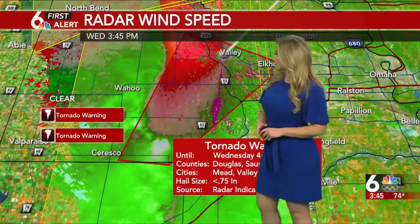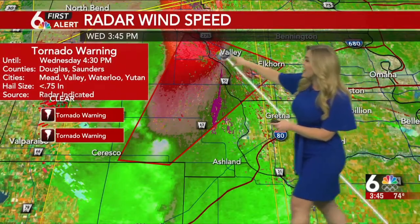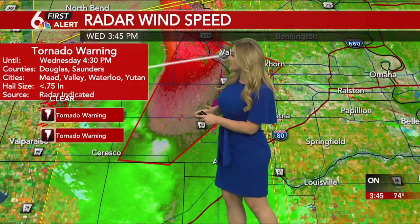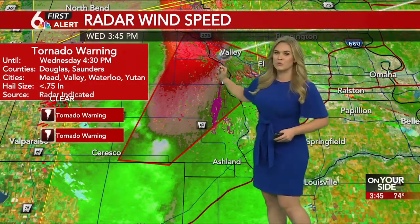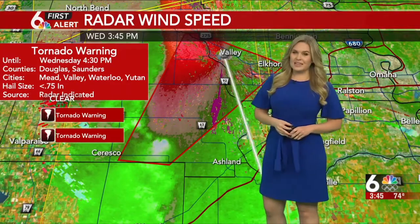Here's the info. All right, we're taking a look at this tornado warning here. This is just issued, and it does include a little bit of Elkhorn and Valley as well. So this is going to be one that includes Douglas and Saunders counties as it tracks really quickly off to the north and east. How quickly is this moving? Did we have a report on that, Rusty? Looks like it's moving northeast at 60 miles per hour, Emily.